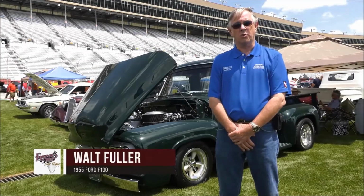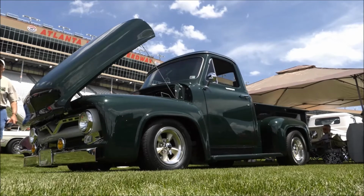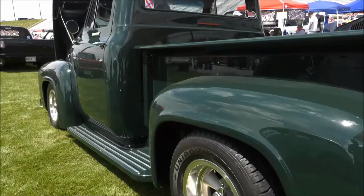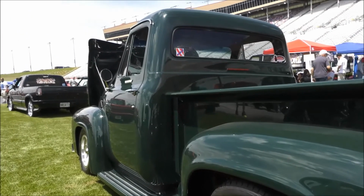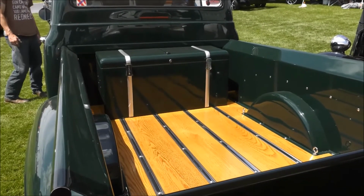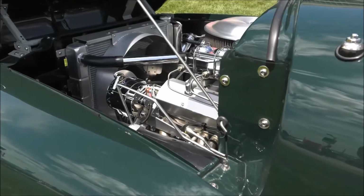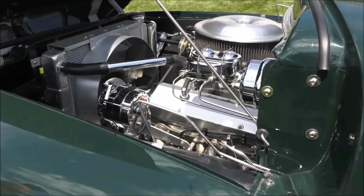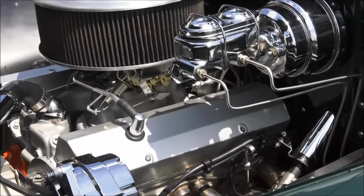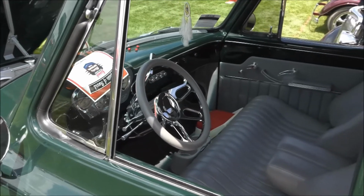I'm the Georgia representative for the National Street Rod Association, and today I'm showing my 1955 Ford F100 pickup. It's a fairly recent build. It's been together less than a year. It's a Jaguar British Racing Green with a light gray interior. It has a tweed seat and leather interior. It's on a 55 chassis with a 1972 Monte Carlo front subframe and a Ford 9-inch rear end. It has a 355-inch small block Chevrolet with aluminum heads, a lot of good pieces.